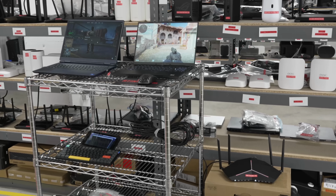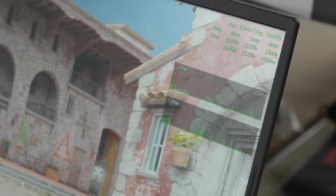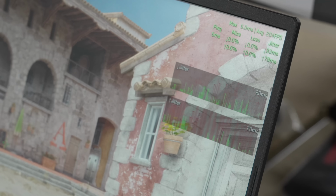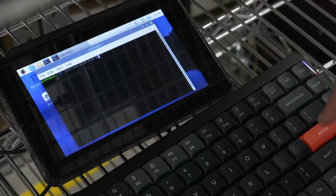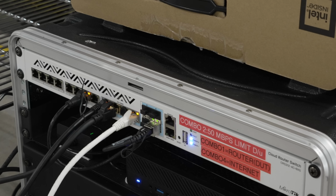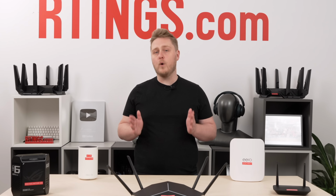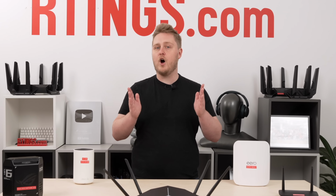To show this, we put our router through another test. Using Counter-Strike 2, we compared performance when the network is empty to when the network is overloaded by a second device downloading on a different server at max speed. We applied a bandwidth limitation of 50 megabits per second to simulate a typical internet plan and make sure it was the WAN port that caused the bottleneck on the network.